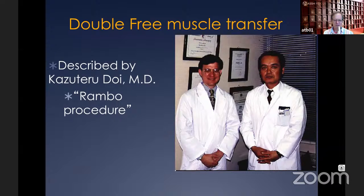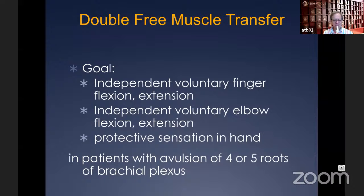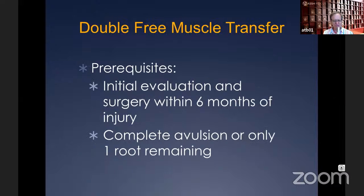Doi had the Lambeau procedure, Lambeau meaning flap, of course, in French, but with trouble pronouncing L, he called it a Rambo procedure, and that seemed to describe Dr. Doi very well. I spent some time with him there. You could see me as a younger person in Ogori, Japan. He has some lofty goals: independent finger flexion and extension, independent elbow flexion and extension, and protective sensation in patients with 4 or 5 nerve roots avulsed.